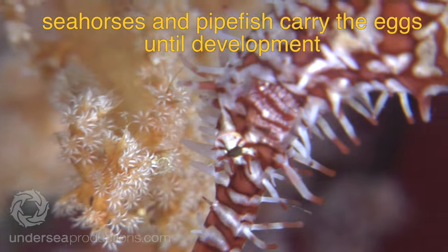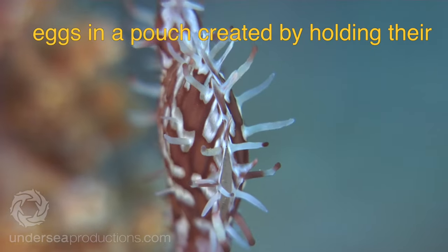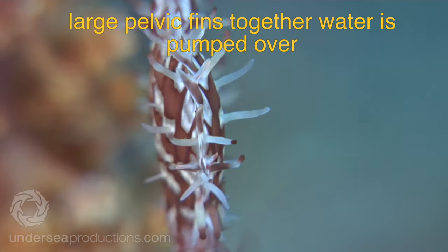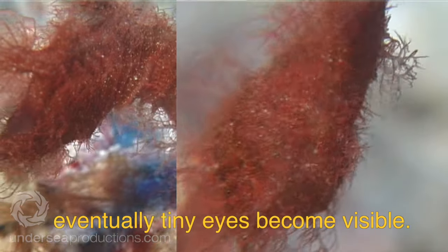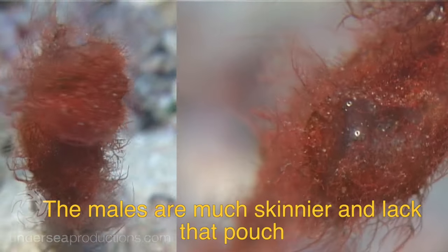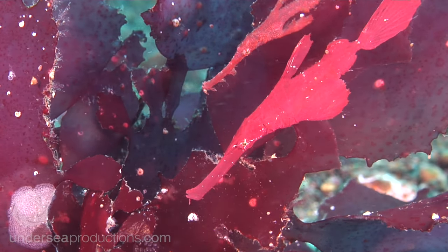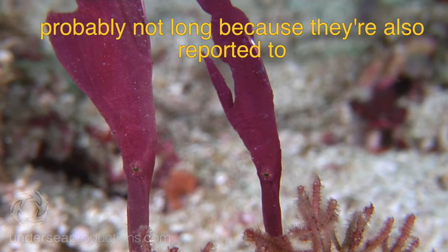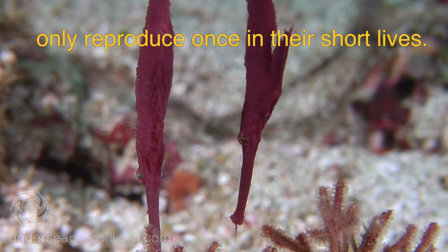Where male seahorses and pipefish carry the eggs until development, in ghost pipefish, it's the females who carry the eggs in a pouch created by holding their large pelvic fins together. Water is pumped over the eggs to keep them aerated as they develop, and eventually tiny eyes become visible. The males are much skinnier and lack that pouch, which makes it easy to tell who's who. They're often found in pairs and reportedly mate for life, but that's probably not long because they're also reported to only reproduce once in their short lives.